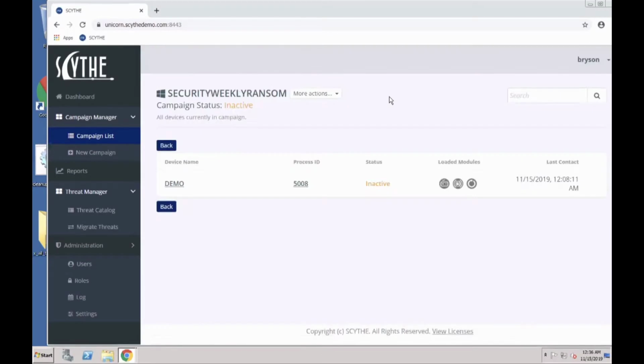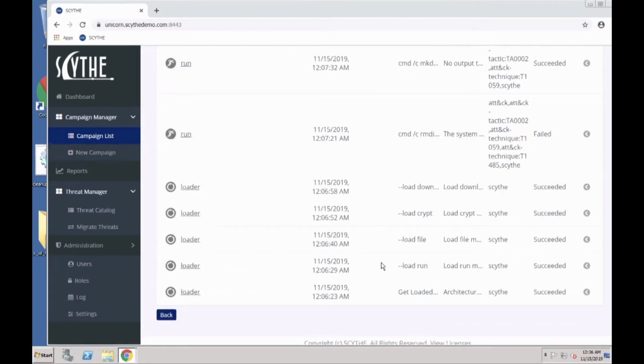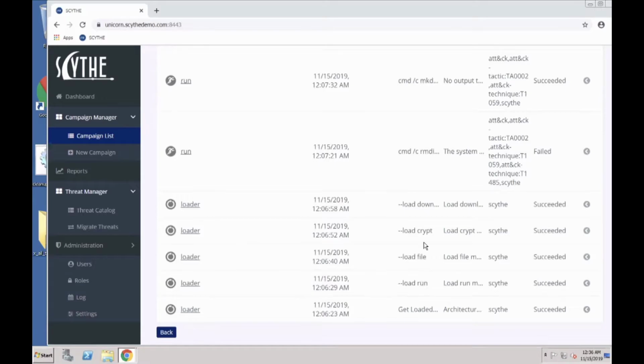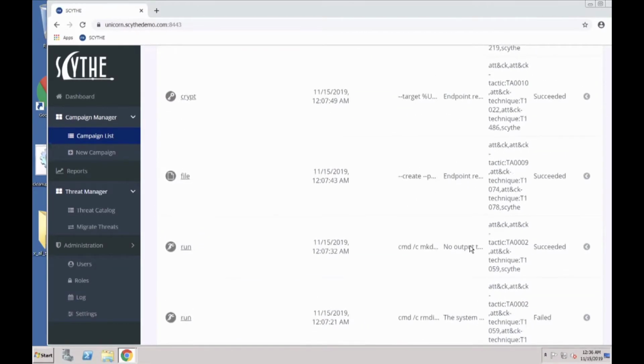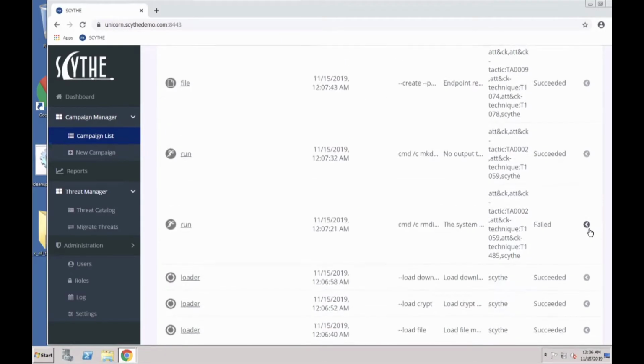I'm looking for the window. All right, there we go. So it's up. What's it doing? All right, so here you can go. You can see it pulled down these additional capabilities, and then it started running. Something failed.